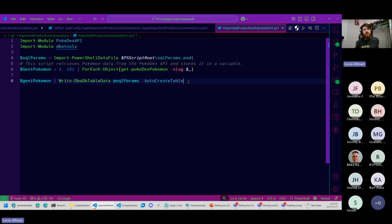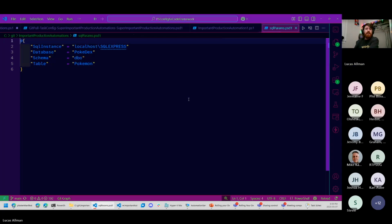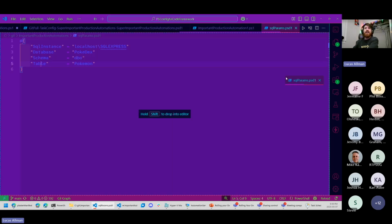So I've created a repository. I've created my automation. You can see here I've imported a PowerShell data file. Didn't have to, but I figured it's on theme, so why don't I? And that's just this one here, the hash table. And it has all of the parameters that I would normally use in the Write-DbaDbTableData command.